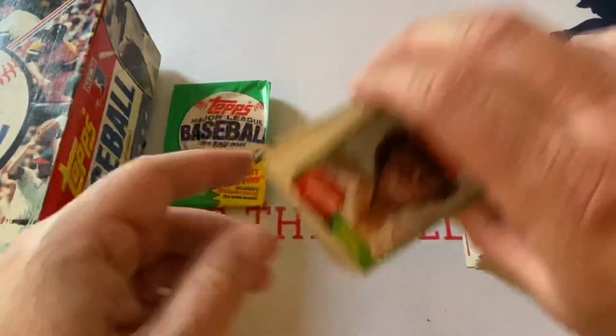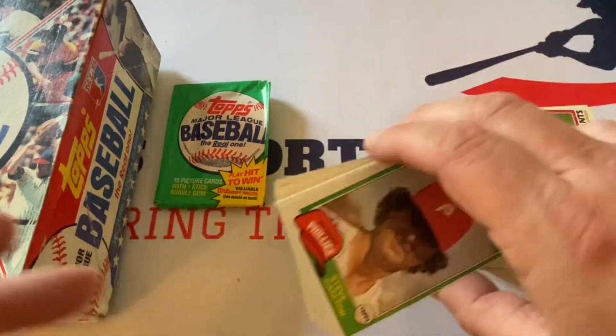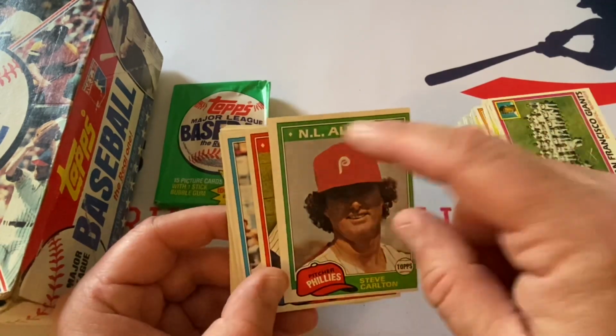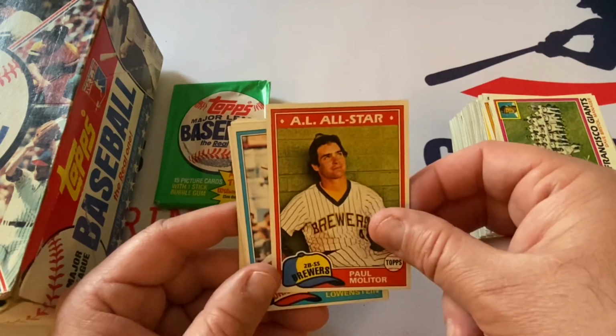Let's see, can we pull it off? Can we get a Baines out of one of these last two packs? That would be incredible. Okay, this Carlton, because you got the wax residue, it's a really badly cut card. Terribly cut card. Oh, look at that, though. Paul Molitor right behind him.